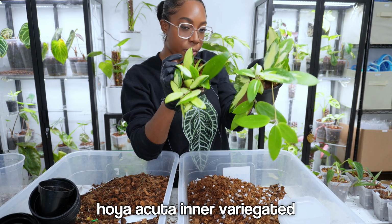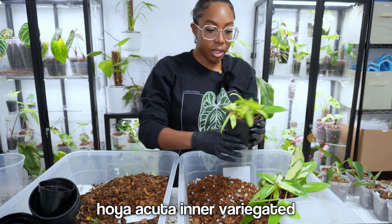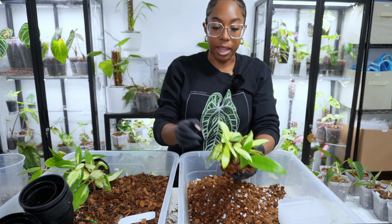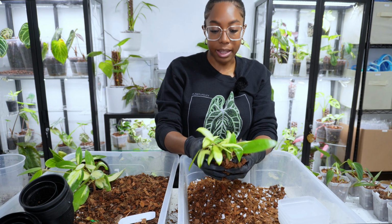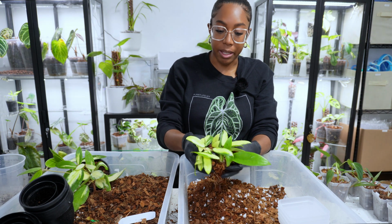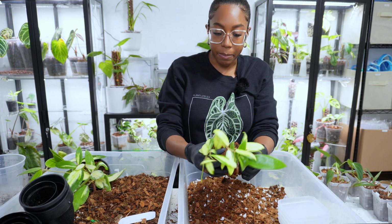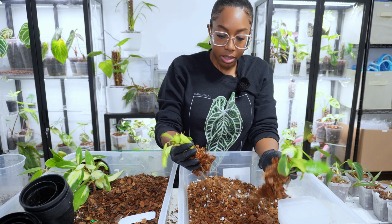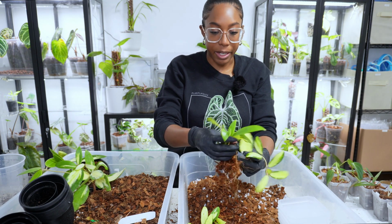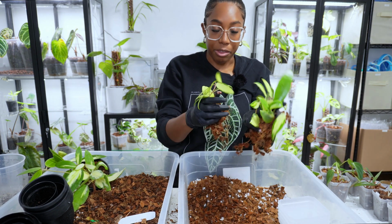Then I have some more of the Hoya acuta intervariegated. Since I still have people asking for these, I'm going to separate these. The last Hoya shipment I had, I left everything intact, but because I do still have quite a few people asking about these, I want to separate these just so that people have a chance to get one before they're gone and I don't have them ever again. So I am going to separate. It looks like we have 3 in this one.